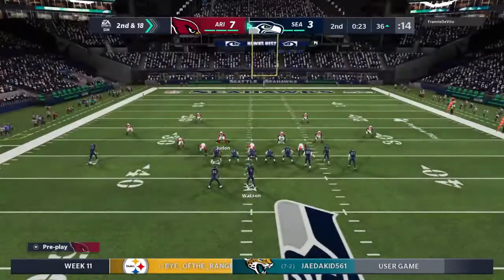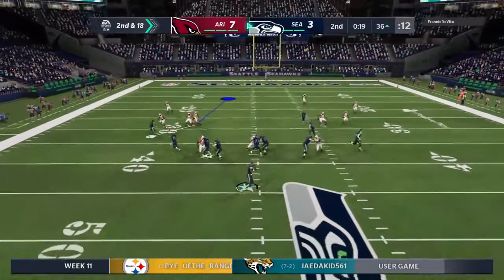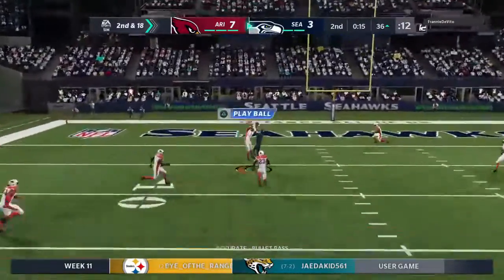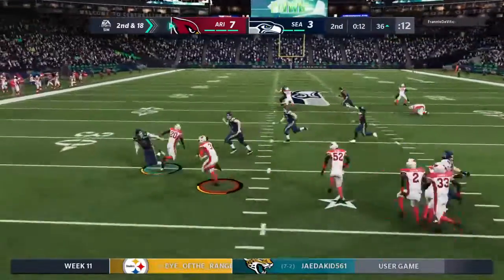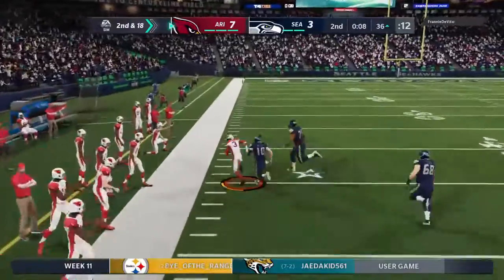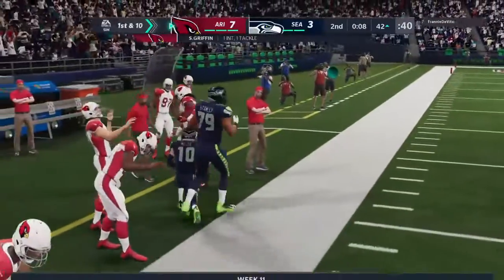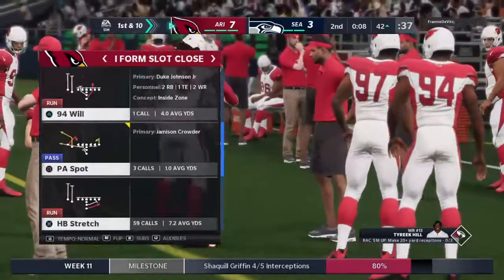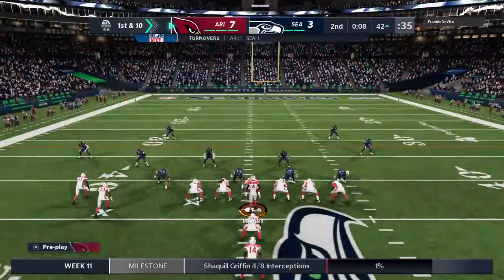So 2nd and long, and they've got to be careful not to fall out of field goal range. A shotgun snap for Watson. Looking long for Westbrook. And he fires one that's intercepted. Shaquille Griffin with a pick. Watson's pass intercepted by the Cardinals. They'll take over 1st and 10 at the 42-yard line.